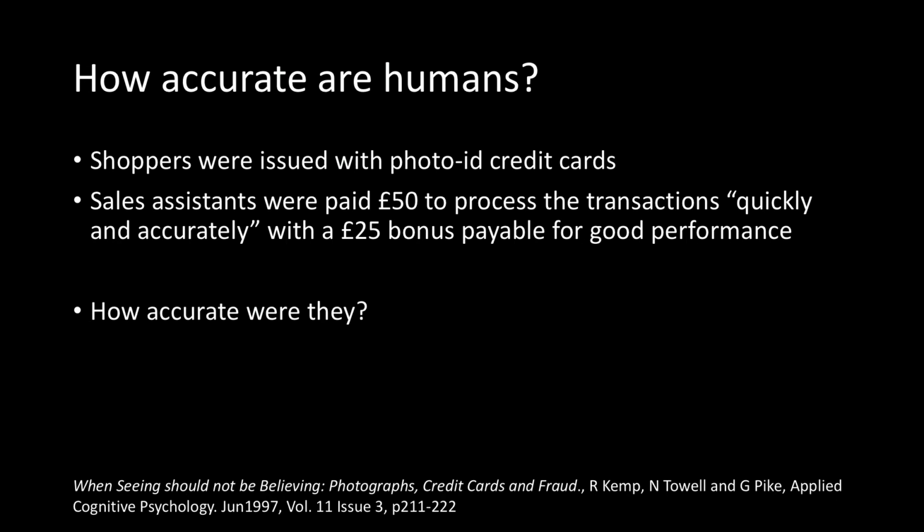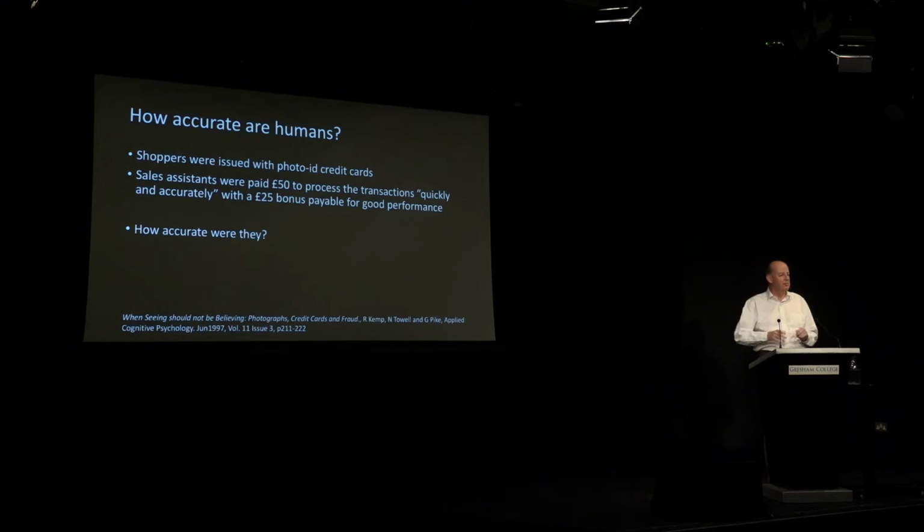A few years ago, somebody thought it would be a good idea if credit cards contained a photograph. So the experiment they did was they got a load of cashiers in supermarkets together after hours, and they got some customers together, and they sent the customers to go and buy things with and without photo ID credit cards. What they also did in the course of that experiment was they gave some of the shoppers false credit cards, meaning that they were credit cards with the wrong photograph on.